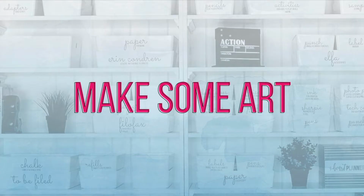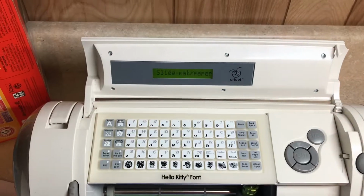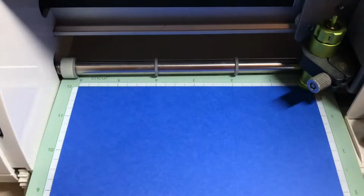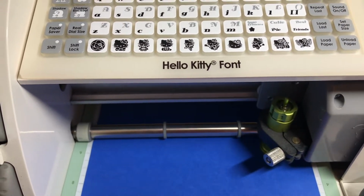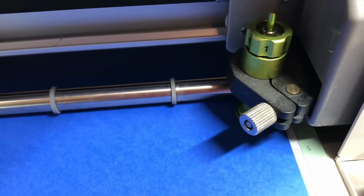Now, if you're looking for a new way to connect with your Bible, try making some art. Now, don't worry. You don't have to be a perfect artist in order to make art in your Bible. I'm actually choosing here to do a little bit of scrapbooking in my Bible and to make a spread of some of my favorite verses from Genesis.